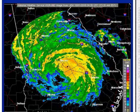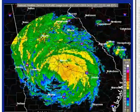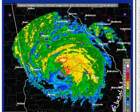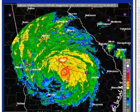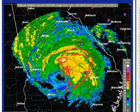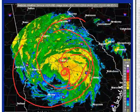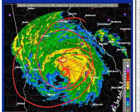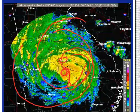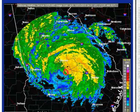Here's the latest radar imagery out of Robins Air Force Base in Georgia, and you can see Macon, Georgia right in here, and the center of the tropical storm is now south of you, and the heaviest precipitation is definitely on the eastern side, but still a very wet rain shield, a very well organized system. Again, this was almost a Category 5 hurricane making landfall 12 hours ago. So the fact that it's still a tropical storm is not surprising at all.